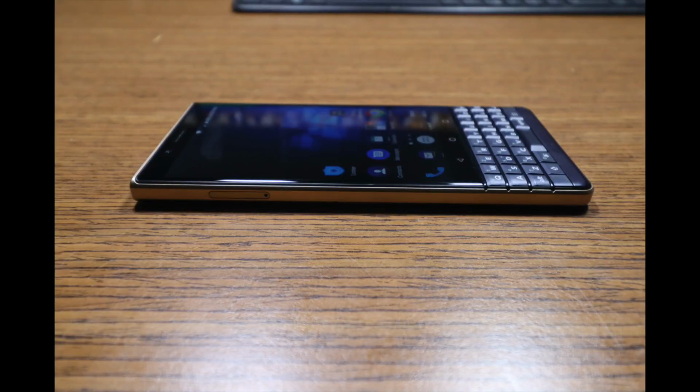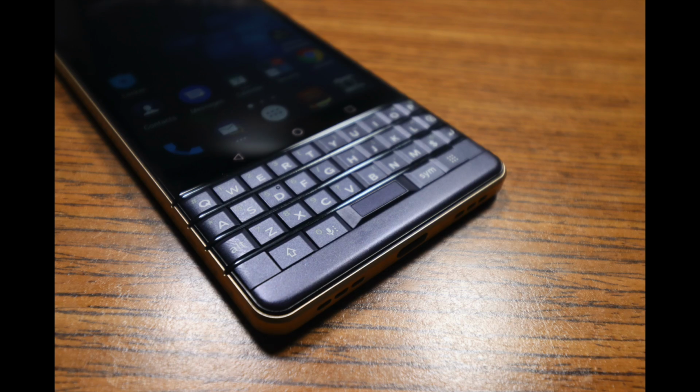I got the champagne color because that's the only color they had available. But I think after getting this, I probably would have chosen this anyway. The red was a little too bright, and the silver was a little traditional. So the gold or champagne color that I have here is absolutely great, man. I don't feel any kind of way about it. I think it's actually pretty solid. So there it is, man.